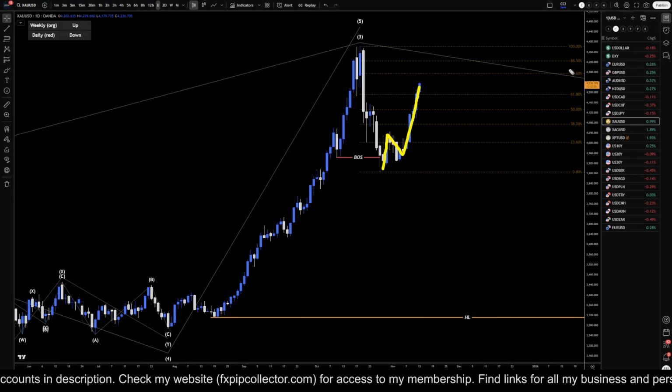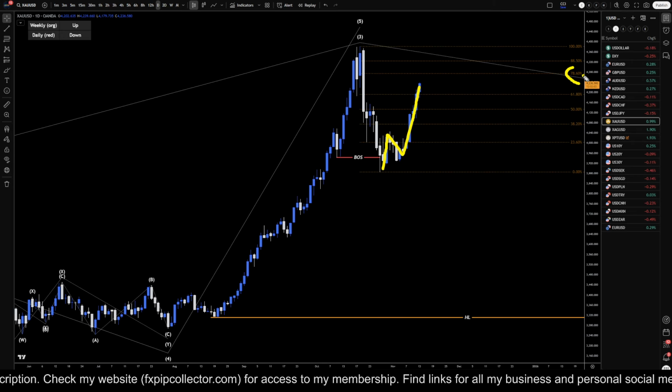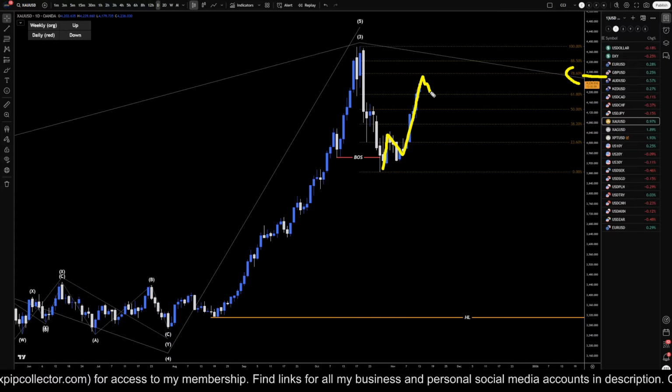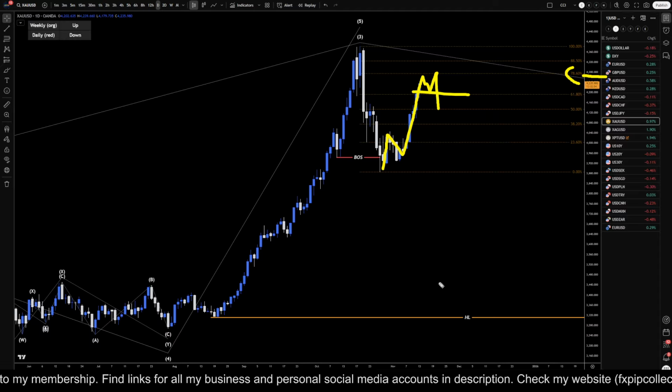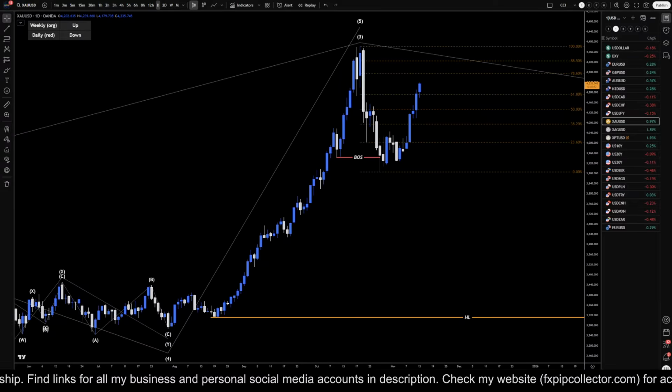My next big area of resistance is the 78%, which is right around the 42.80 area. Maybe that could be an area where we could get a bounce, but at this point, it looks like it needs to form a 1, 2, 3, 4, 5 and a break of structure before we become bearish again. Definitely staying very bullish.